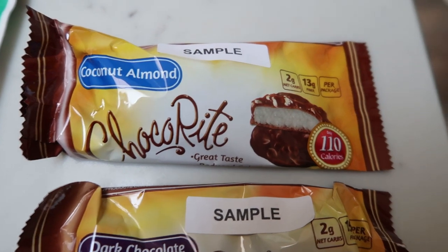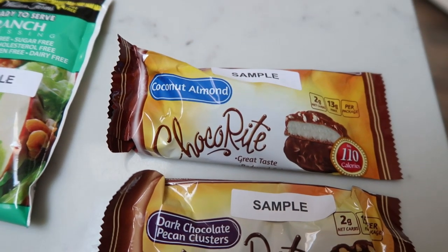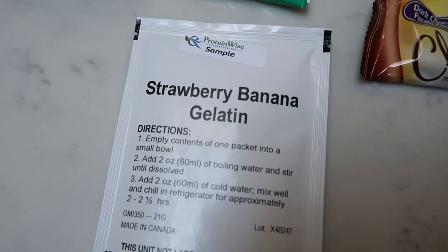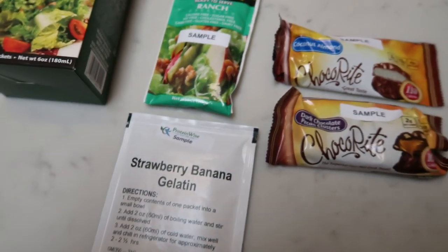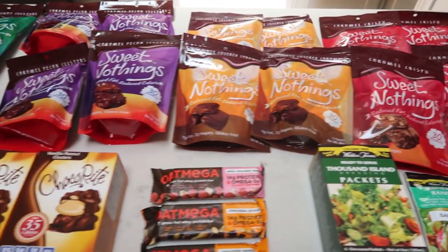She also gave me samples of the coconut almond. I didn't even know that they had this one, so pretty excited about that. And the dark chocolate pecan, so I will definitely try those. And she sent me a sample of the strawberry banana jello. That sounds amazing, so I'll definitely be trying that too. And of course, all the points are here on the screen for you guys. So that's my Protein Wise haul.